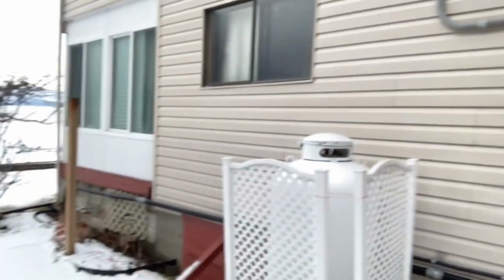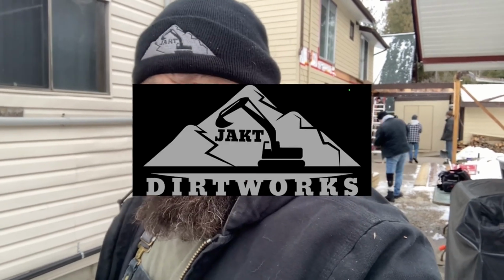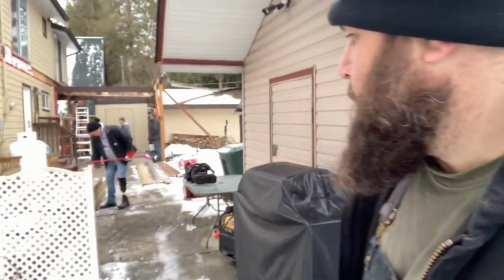Well, hey everybody. We're back out in the North Shuswap here. Today, as you can tell, spin the camera here, there's been a little bit of snow and it seems really chilly out here, but we're getting back on this upper deck, elevated deck project. We got Jack out here, they're working. One of the residents, Willie's out here, and then Daddy Jeff's over here cleaning with his broom.